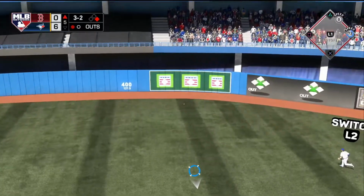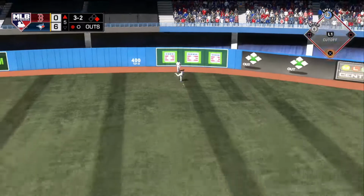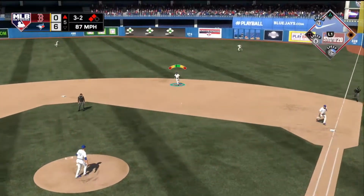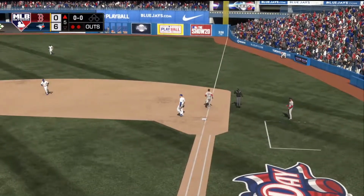That ball would go past Teoscar Hernandez in center, and Aguilar with that zero speed will not have enough speed to round third and head home. So it's going to be runners on third and second with 1 man out. Now 2 men out, it's going to be Alex Verdugo hitting a ball to the second baseman Biggio to end the inning.